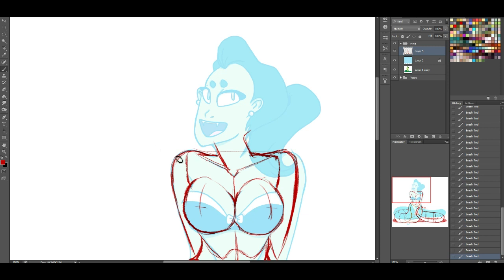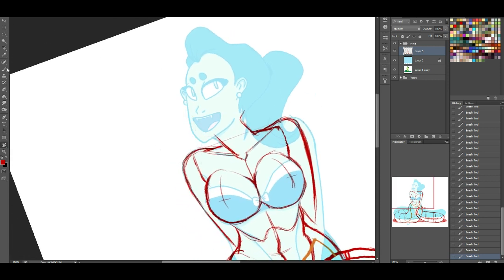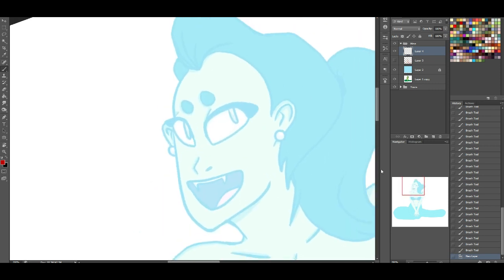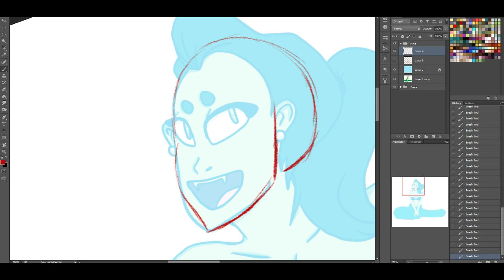Okay. So I'm actually going to make everybody yell at me, but I'm going to turn my paper. And I'm going to go to a new layer just for now, so I'm not too distracted by the shoulders and everything. And I will try not to emify this head too much. Okay.